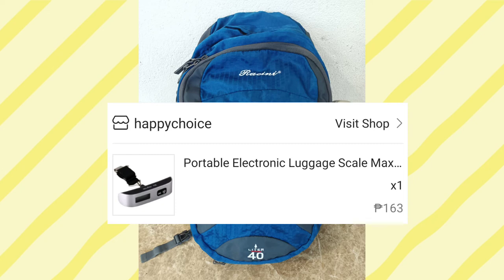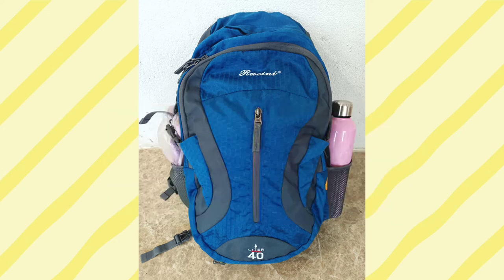The last thing is this portable weighing scale. I normally bring with me a hand carry bag, so I make sure it doesn't exceed 7 kilograms for me not to pay an additional fee at the airport.